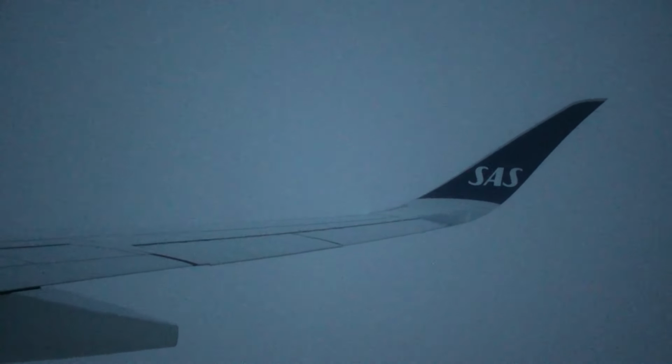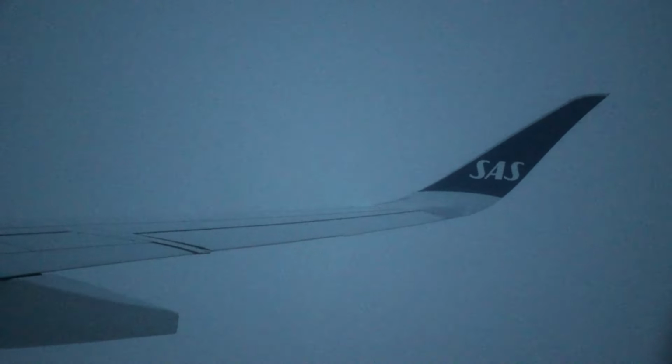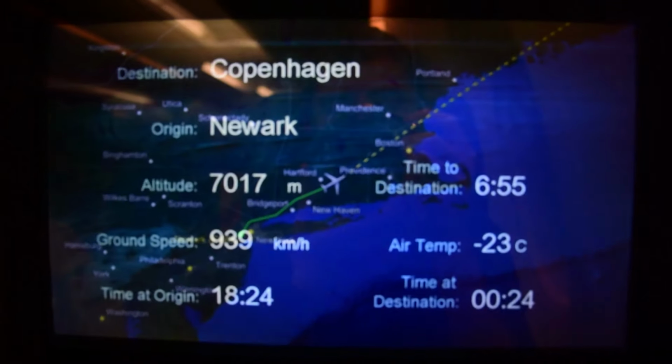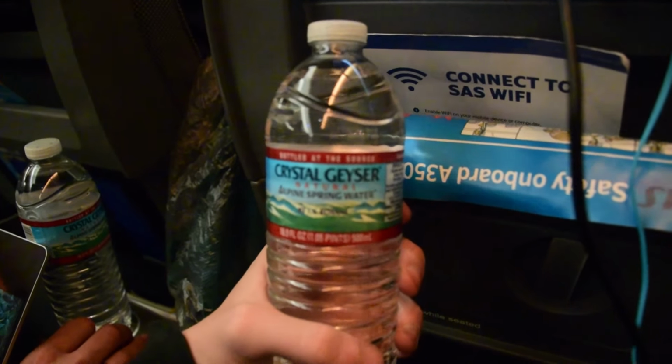After taking off from Newark, it was time to say goodbye to the rainy weather in the New York area. I will say that the camera angle on the in-flight screen for the A350 is a really cool feature that they had. After takeoff, we headed up towards Boston and the Northeast before going over Canada. Shortly after, the flight attendants came around and gave everybody a bottle of water to start off this flight.